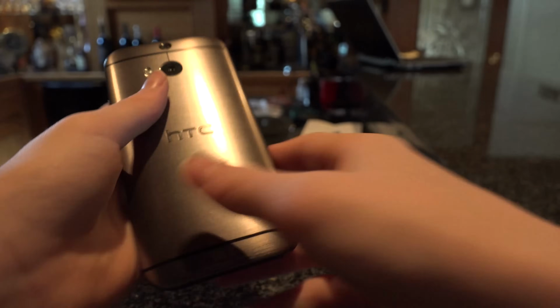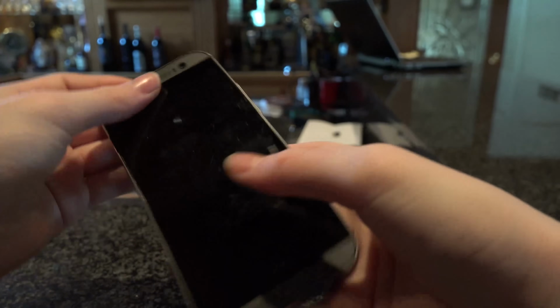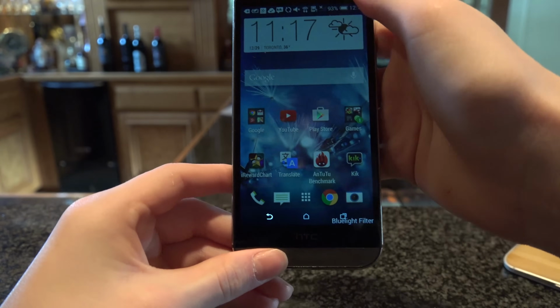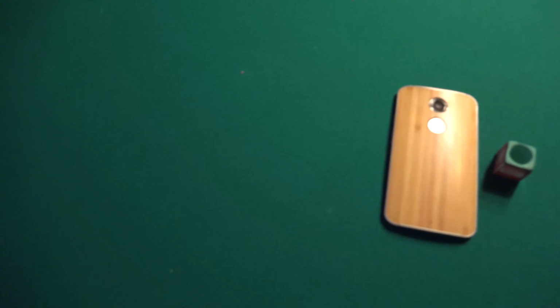However, I miss the big features like Blink Feed on HTC. So overall, my final verdict for both these devices is I picked the HTC One M8. Between the amazing aluminum design, Zoe features, highlight videos, Blink Feed, and BoomSound speakers, you can't really go wrong.